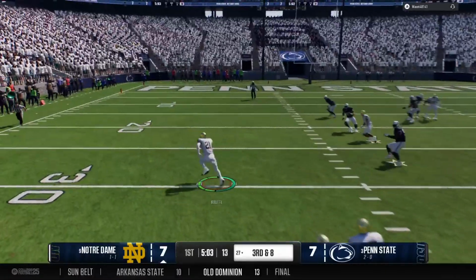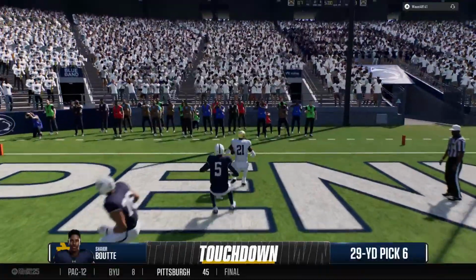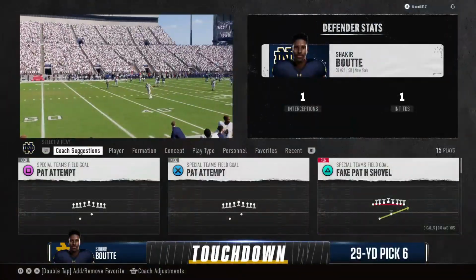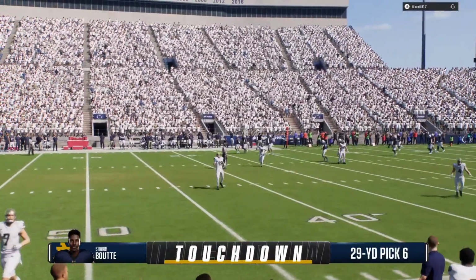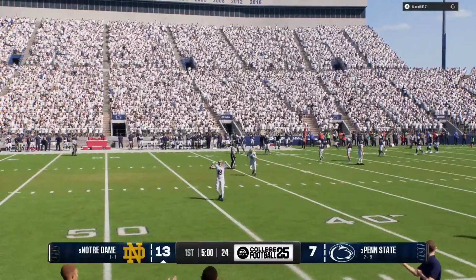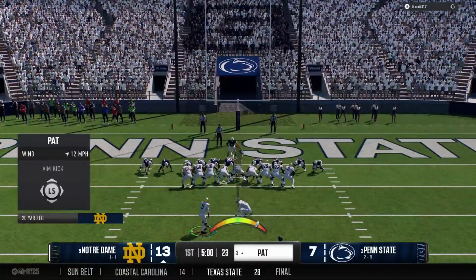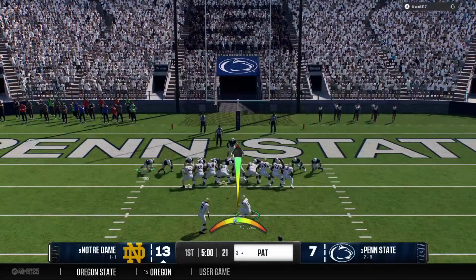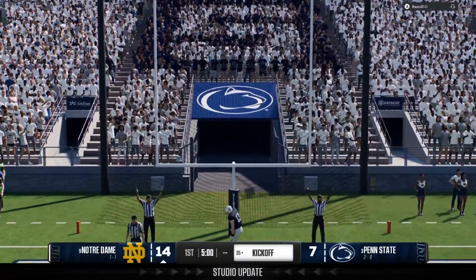Dropping back, we're going to throw for the first down. The ball is picked off. Can he take it all the way? At the 10 now. Takes the pick to the end zone. Touchdown, Fighting Irish. So they'll try to add to the lead now with a PAT. The extra point is good, so it's 14-7.